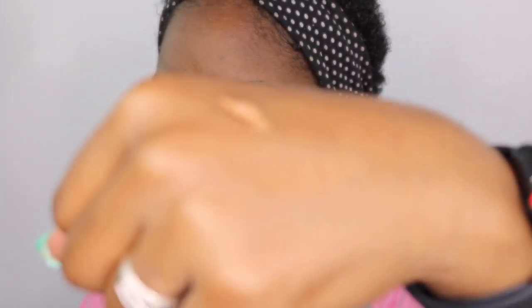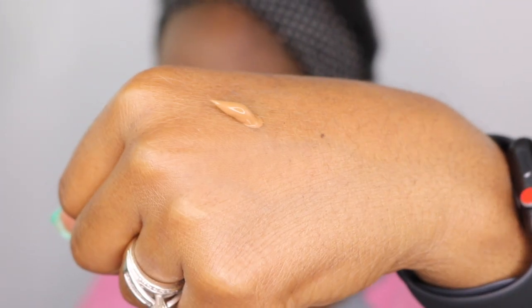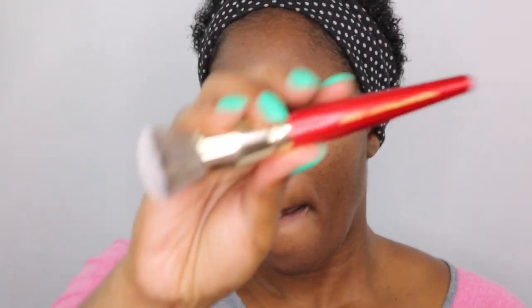Oh my gosh, is this going to work? So I'm going to pump a little bit. And it's thick. Oh, she is thick. That looked like it might do something. I think I'm going to use this Juvia's Place round buffer brush. So I'm going to start here because they say a dot.